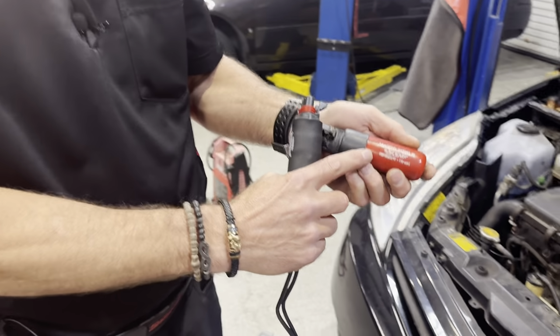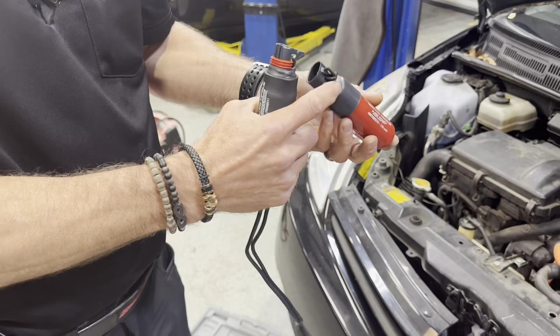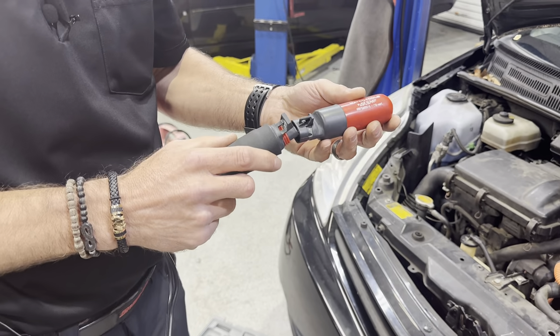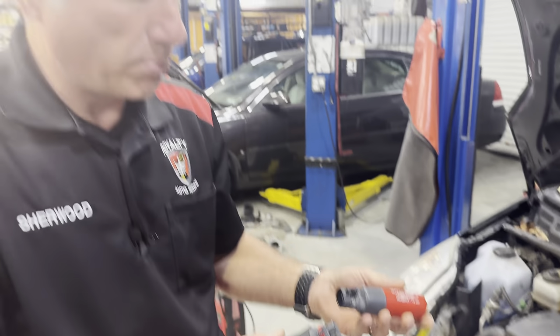What this is, is a 10 amp circuit breaker. So inside here is a 10 amp circuit breaker. I'm going to go with 10 amps just because I don't know what's causing this to blow. A fuse is a pretty fast thing. It's going to blow really quickly. A circuit breaker sometimes can take, you know, it might go a couple of seconds before it blows.